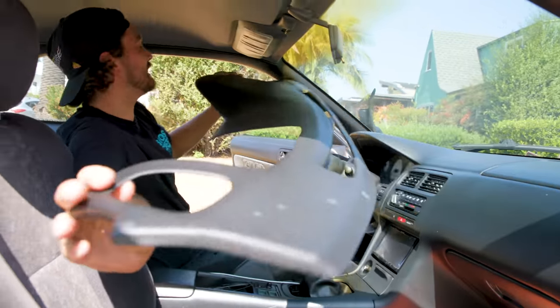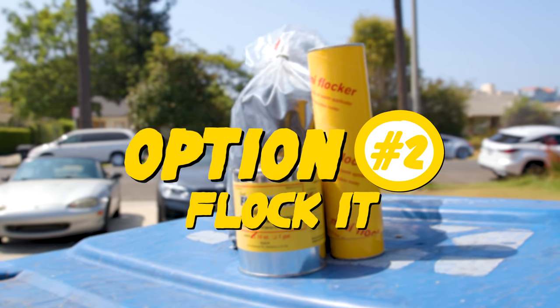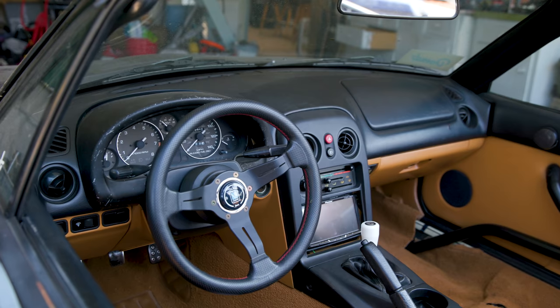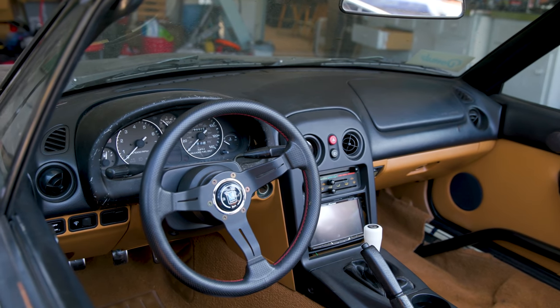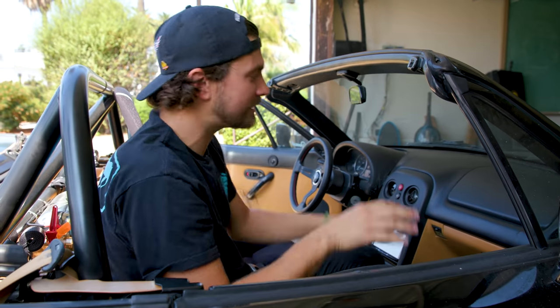And the S14 is actually going to get option number two. We're going to take this dash out, fix the cracks, and flock it. Now, the Miata's dash really isn't in that bad a shape. We've only got this crack here to fix, and we've got a hole over here. So not too bad. This is a pretty good starting point, which is why we're going to use option three on this.